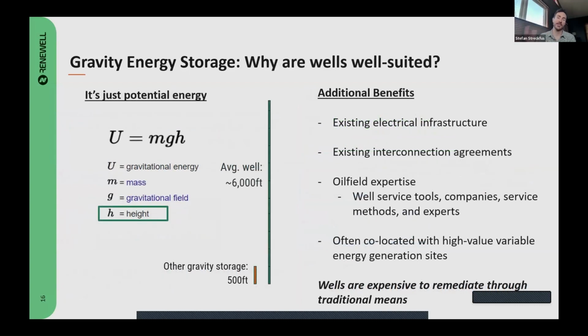Okay, so if that's what gravity storage is at a high level, why would wells be well suited? Why are we interested in using wells? Going back to the idea that it's potential energy, that height differential is quintessential here, because just about all other gravity storage concepts that I know of are either creating or accessing between 100 and 500 feet of vertical displacement. As you know better than most, the average well is about a mile deep. And so every kilogram we suspend is far more valuable in a well.